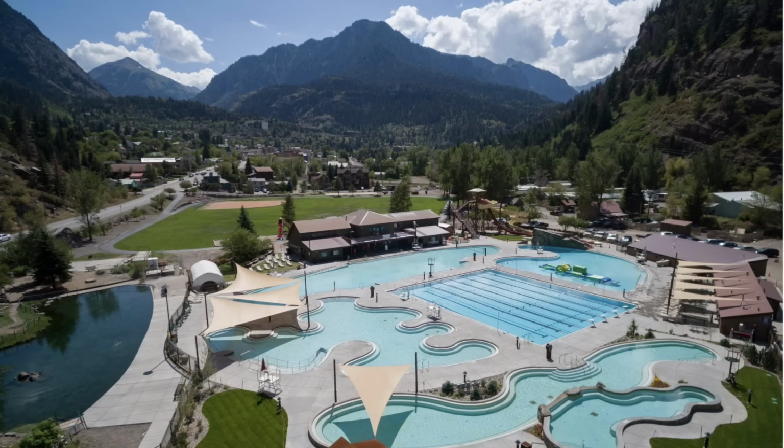If you want an even bigger hot springs experience, check out Ouray Hot Springs Pool, just a few minutes away. It's a great way to soothe those sore muscles and meet other climbers who are in town.